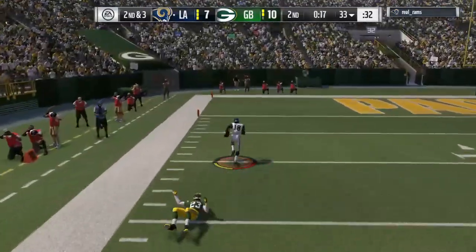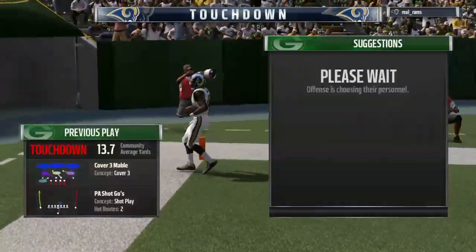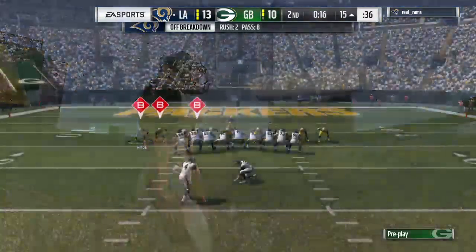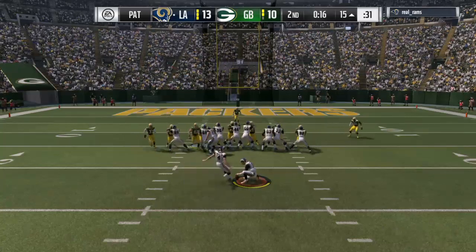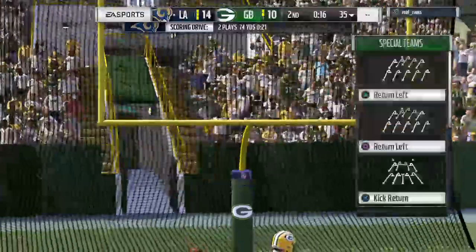That's caught inside the 20. Touchdown, L.A. Kenny Britt, as the first half is winding down. And the Rams are going to jump back in front. So they're able to capture the lead here just before halftime. And not only that, they get the ball to start the second half.